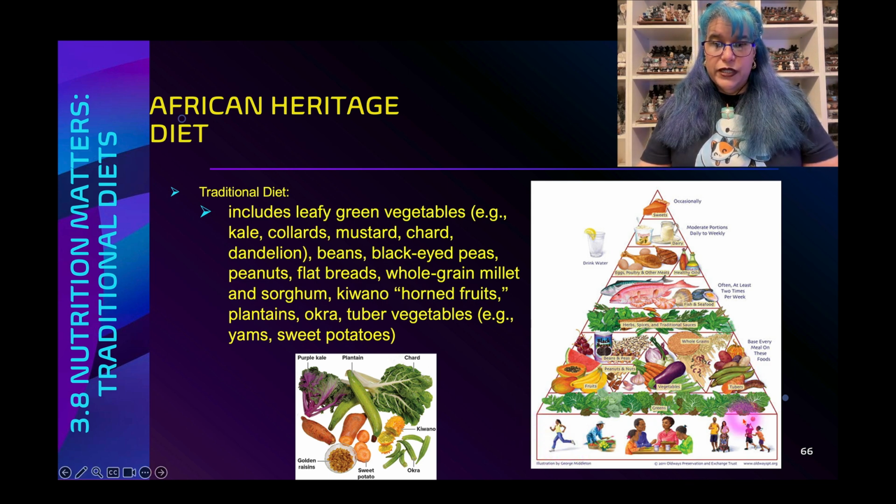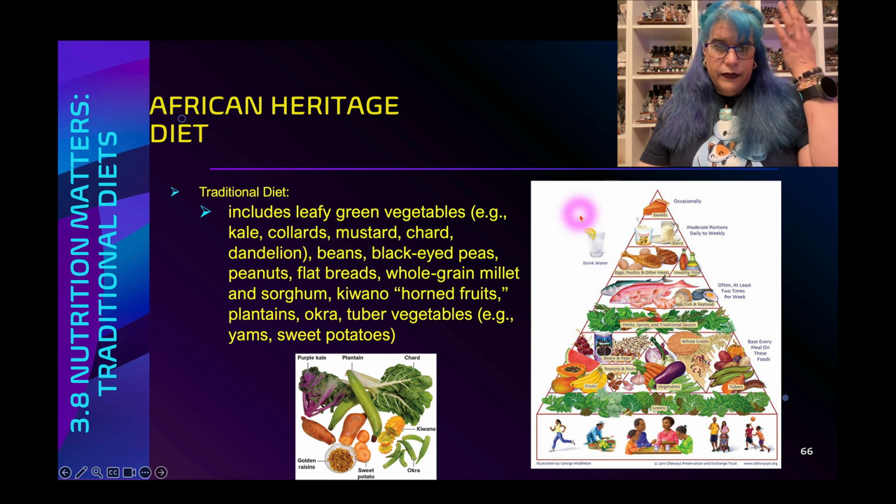And you still have that physical activity at the bottom, but greens are the biggest part of their pyramid down here. You've got the tubers, whole grains, vegetables, beans, peas, fruits. Notice meat is way up here, okay? Herbs, spices, traditional sauces. But as we come up is where you've got the eggs, poultry, and other meats, and the seafood, moderate portions of dairy, and occasionally you've got sweets, and of course, drink water.